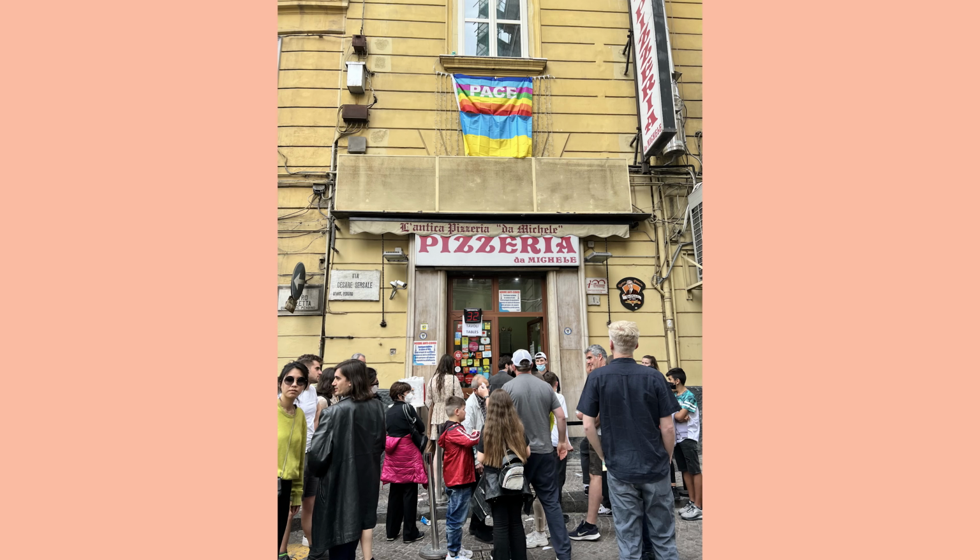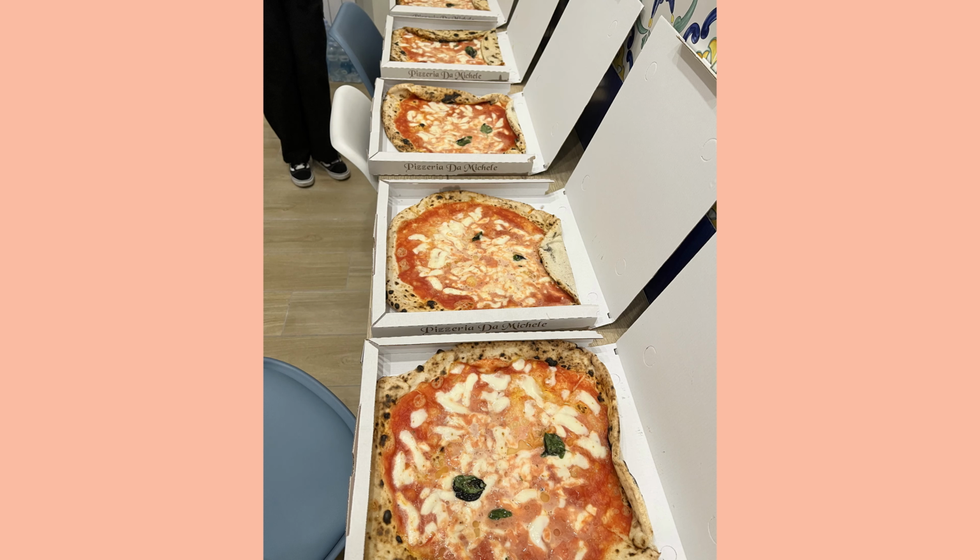Honestly, that's the one place, and also the truffle place, that I think you cannot get in Melbourne. I've never tried a pizza like what we had in Naples anywhere in Melbourne. I don't know how to explain it to you. The dough is different and it's so busy. You go there any time of the day, there's a line.